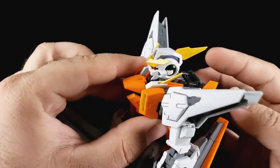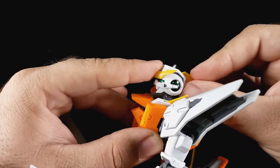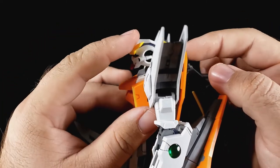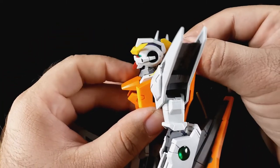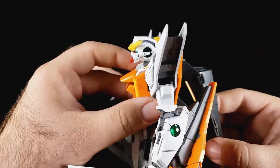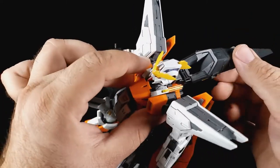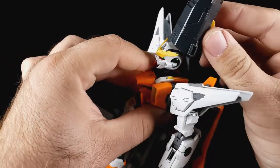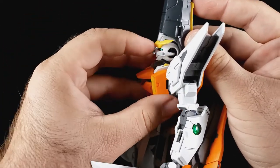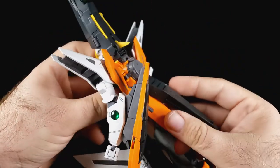Okay, so for the head, we want to bring it up, tilt it back like so, and we want the fin to come back, and we also want the antenna thingies to drop. Then we want to bring this up, and there's a slot right through there, and the whole head will kind of tuck up under it like so.